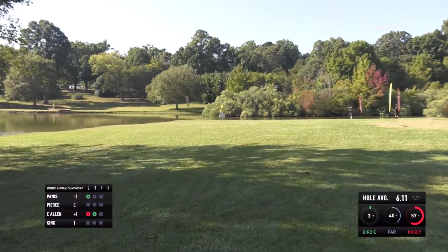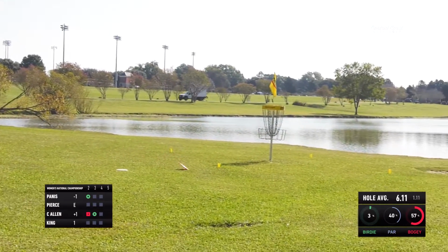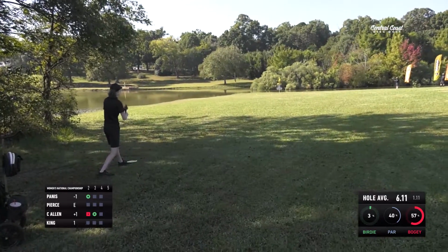Wow, and so Paige said this is the easiest par 5 ever. Having said that, the whole field averages over a stroke over par. Paige, check your privilege, girl.